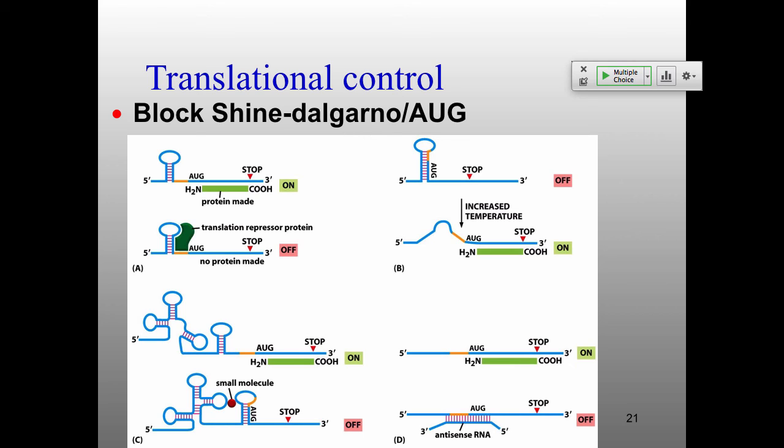Okay, I'm a little confused by your question, but basically the idea here is, well, back up a little. The AUG has to be available for the ribosome to associate with. And if the AUG is not available for the ribosome to associate with, you're not going to get translation. And that could be through base pairing interactions, which is what we have down here, or it could also just be a protein which is bound to the RNA and blocking access to this AUG.